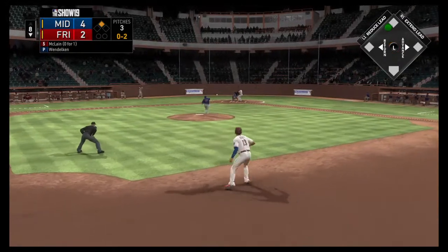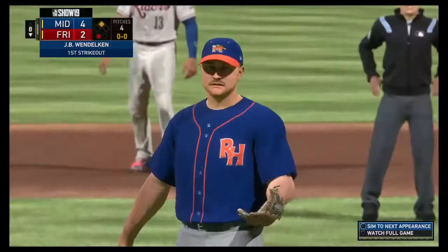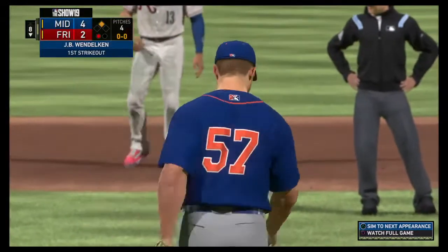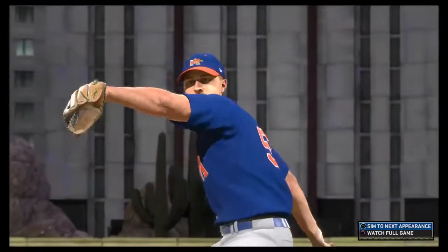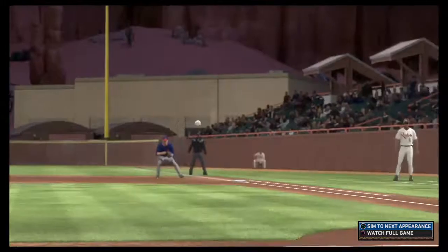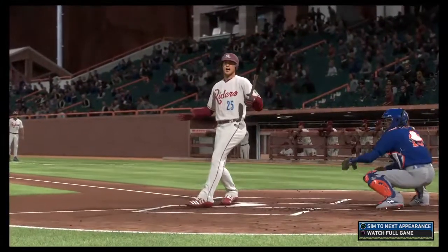Now the 0-2 pitch, and a changeup swung on and missed for the first out. Really impressive pitching right there. Sometimes as a pitcher you can get frustrated when you make a good pitch and you don't get that call from the umpire, but what does he do? He comes back with a good pitch and gets the strike.